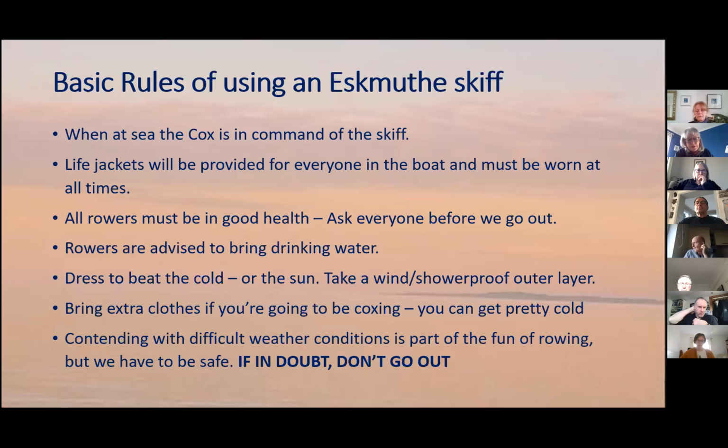Rowers must be in good health. Should ask everyone before they go out. So are they feeling well, but also are they injured in any way? And rowers are advised to bring drinking water and clothes for the cold or the wet or the heat, just appropriate, whatever you need. And bring extra clothes if you're Coxing, because it does get cold, particularly in the winter. And yeah, difficult weather conditions. It can be quite fun, but it has to be safe. So in doubt, don't go out.